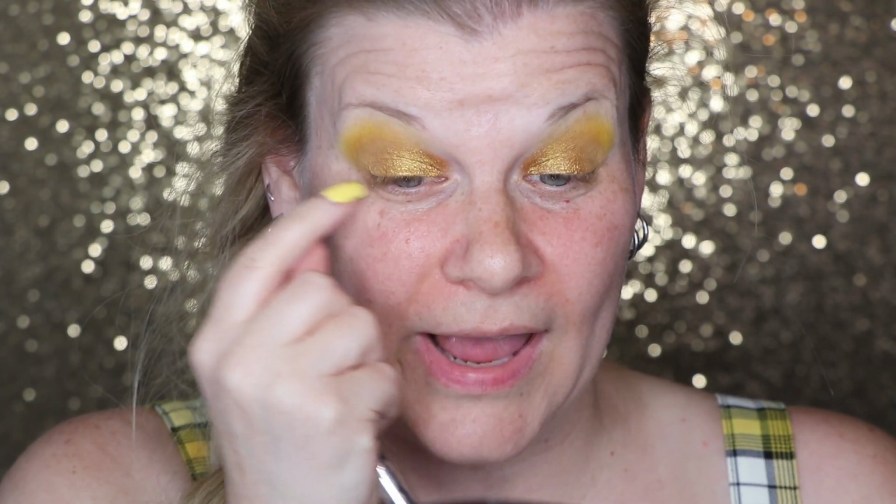I don't really want to make this a winged eyeliner look, but I am going to add a little bit of liner to the right edge of my lashes because I do want to put falsies on, and of course I'm using my Physicians Formula eye booster.